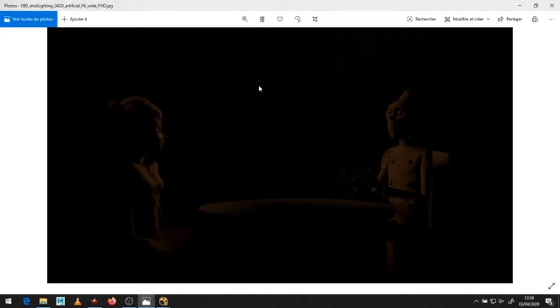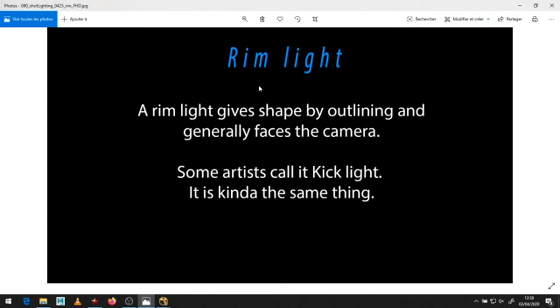I'll move on. Rim lighting. Rim light gives shape by outlining, and generally faces the camera. Some artists call it kick light. It's kind of the same thing, really. I don't know the exact difference between them. If you know it, please tell me. I would be interested.